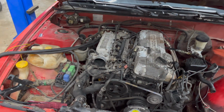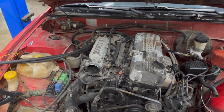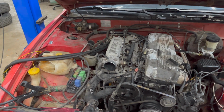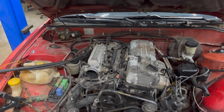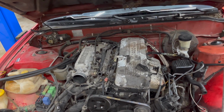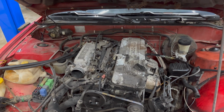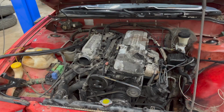So that's pretty good. What I'm going to do is let it cool down overnight, and try starting it one more time tomorrow. Make sure most of the noises are gone and the head quieted down a little bit, and make sure that the engine still runs pretty good, because I think I'll be able to save this thing just by doing a reseal.